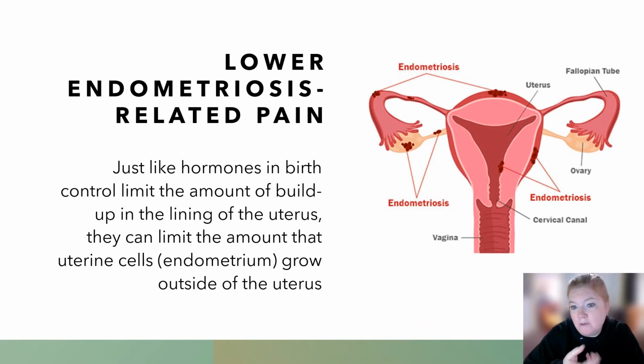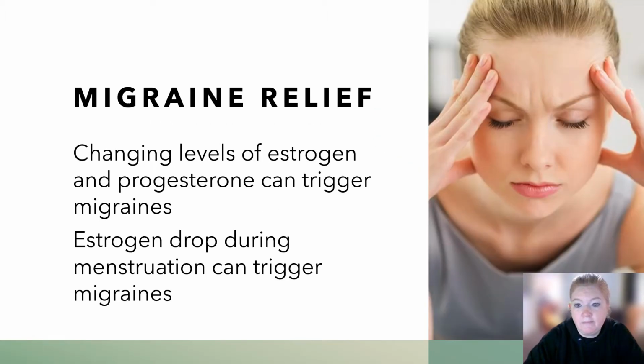So just like the hormones in birth control can limit the lining buildup inside the uterus, it can limit the growth of endometriosis. Again, the hormones that are in some birth control options can provide migraine relief. The changing levels of estrogen and progesterone during the menstrual cycle can trigger migraines for some people who have uteruses. So that estrogen drop that occurs during menstruation can also trigger migraines. So some hormonal birth control methods might provide some migraine relief.